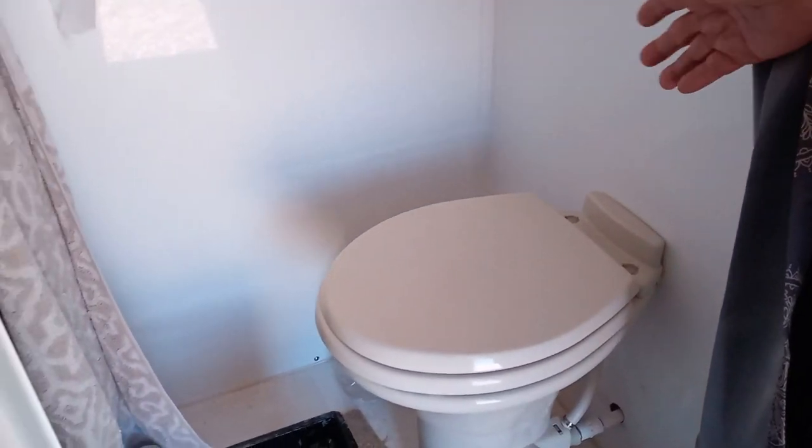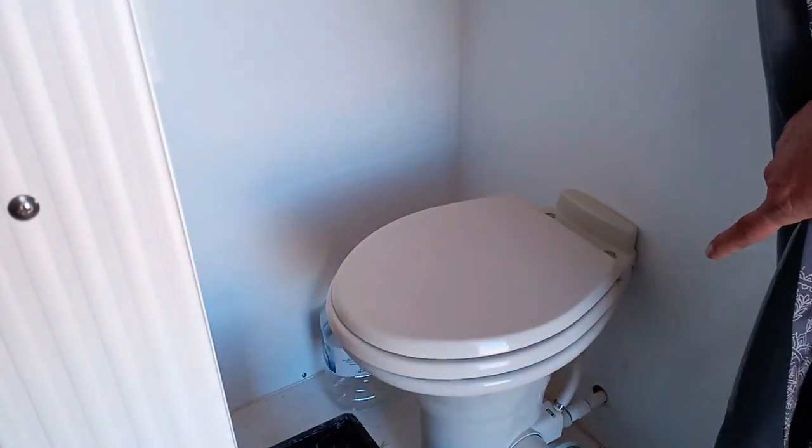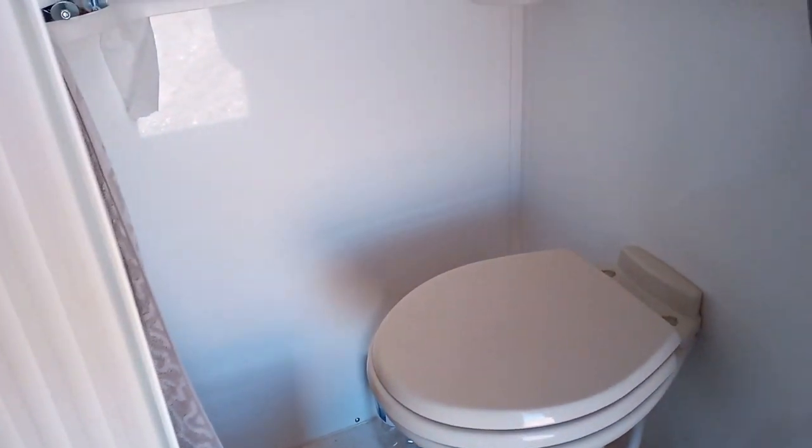Okay. This is another one of my wife's brilliant ideas. It's a really good idea. It's a full height toilet, so it's like being in a home. And it's also ceramic, so it's not just plastic. Heavy, yes, but it's nice and stable.